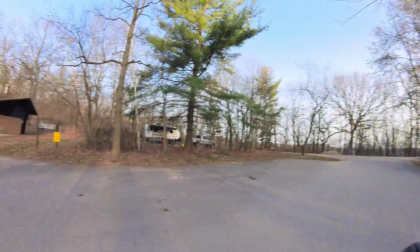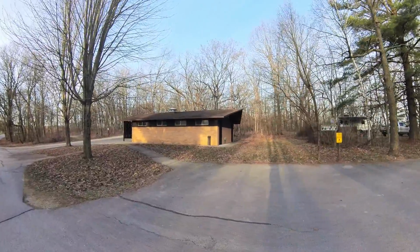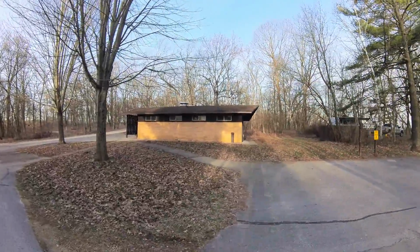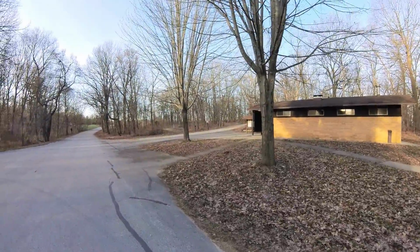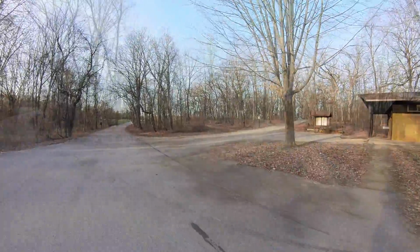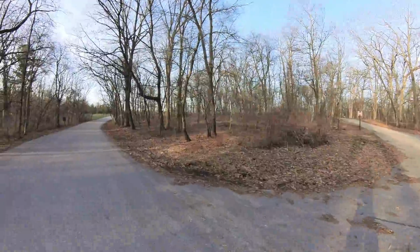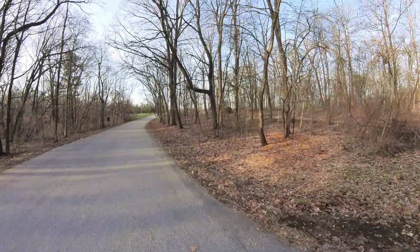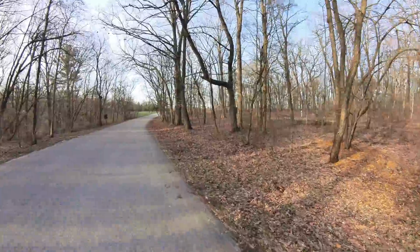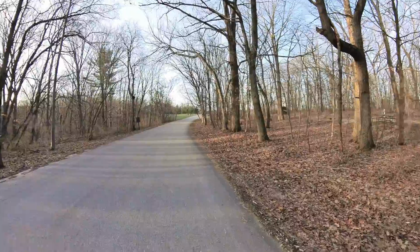Now the big difference here between off season and on season is the showers and water and flush toilets are closed this time of year, and the campground host that would be over here is also not here yet. It's pretty sparsely populated. I was here Monday night, middle of April, so yeah, not a lot of people are thinking about camping, but I saw 70-degree temperatures and I'm like, I am taking the time.